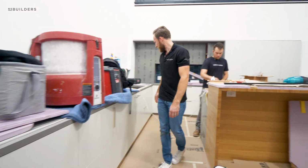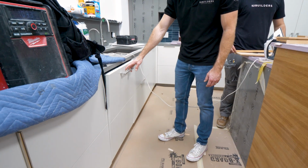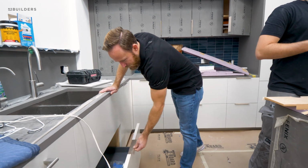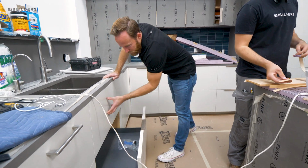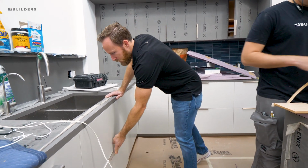And then you get over to something like this. Same thing, it looks like it might be two drawers, but it's actually the dishwasher. Really want to keep that consistent reveal all the way around. You have this nice big drawer underneath the sink. This is a fake panel basically blocking off the sink. I want to show you a really cool thing with this faucet in a second.